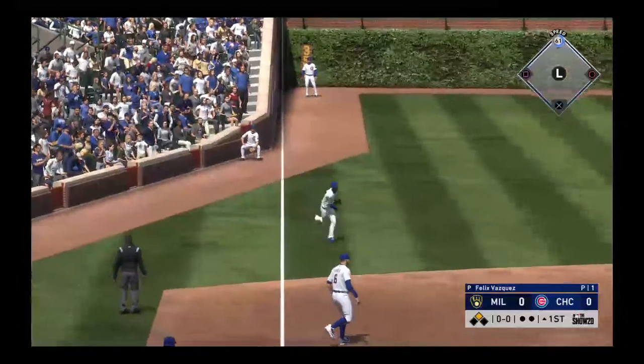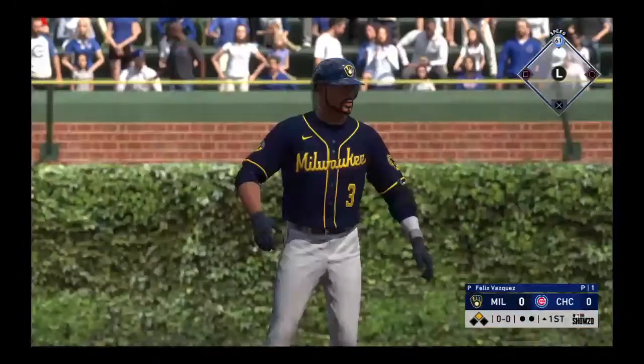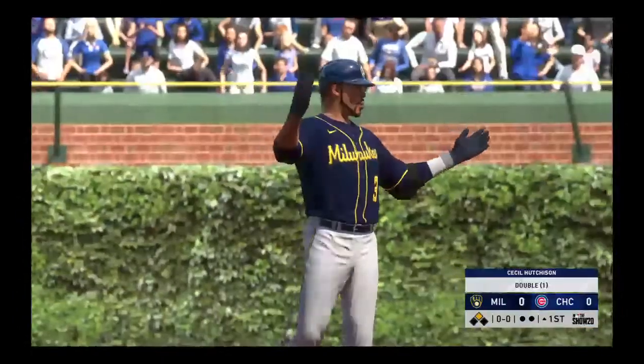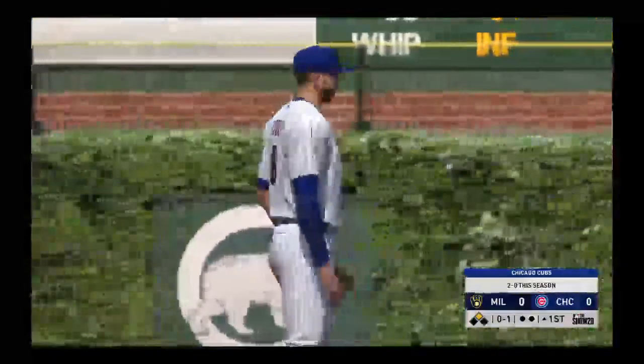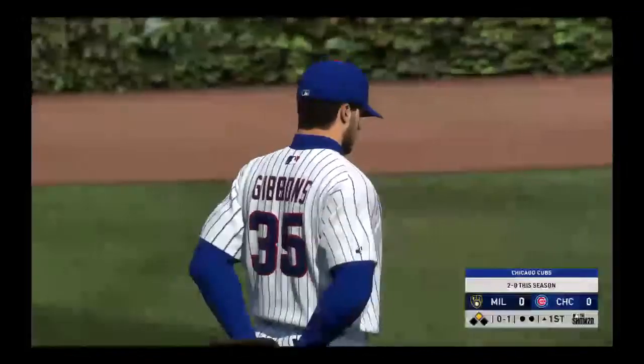And he'll pull into second here with nobody out. Wow, that's the way to kick off a day at the ballpark. Lattimore, as the first pitch to him is in there for a called strike one. Dan, D-Row, the Cubs, as they take the field here this afternoon, come in feeling good as they're 2-0 to start the new year.